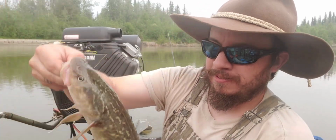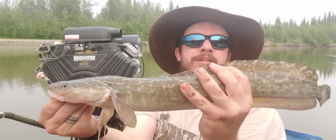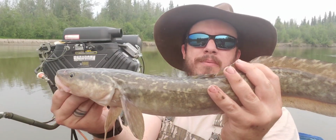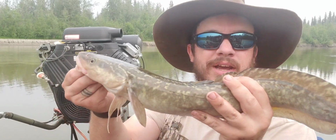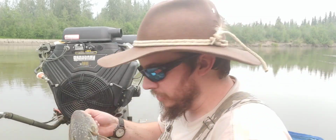Oh, sucker. But that's a good one. You know, they like to curl up like that. That's a good one. I'd love to catch that size. That's probably a 25 to 27. I got a tape, but with these you don't have to have any size. There's no size limit. So we got one.